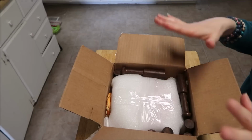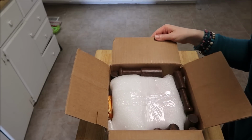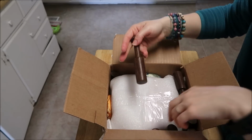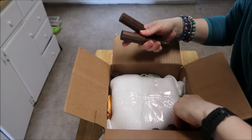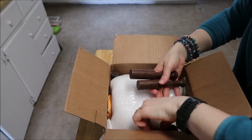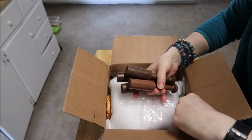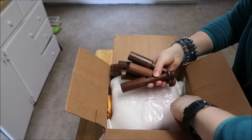Okay, there we go. Now you guys can see what I'm seeing, right? Yeah, looks like you can see that. So this is how it's coming. Here are all of the paddle things. I'm sorry guys, I don't know what these are called. I'm still learning all of this stuff.